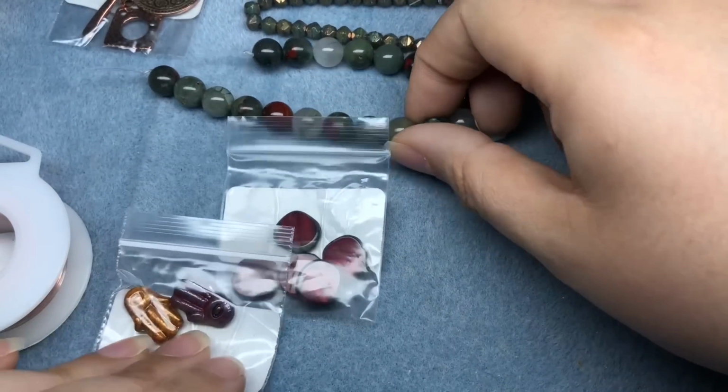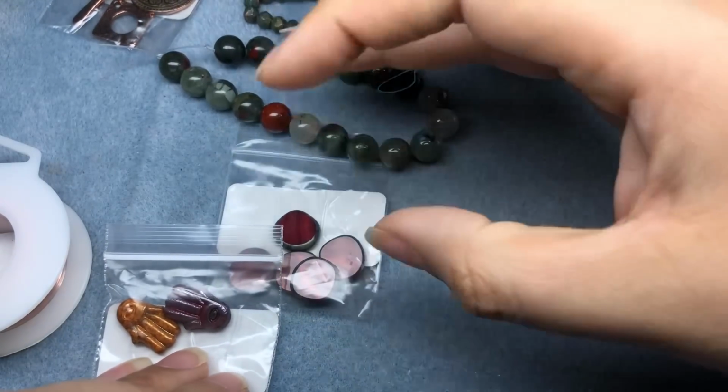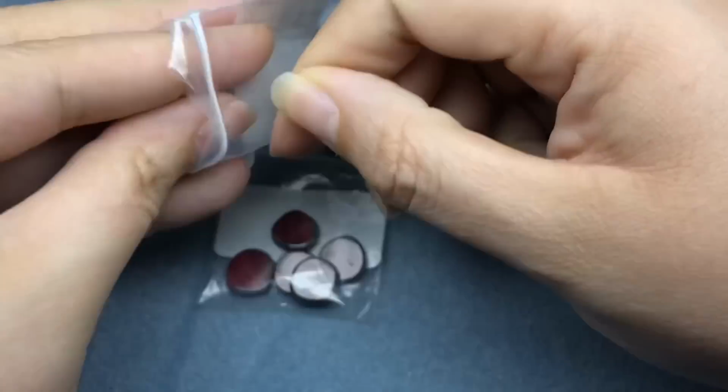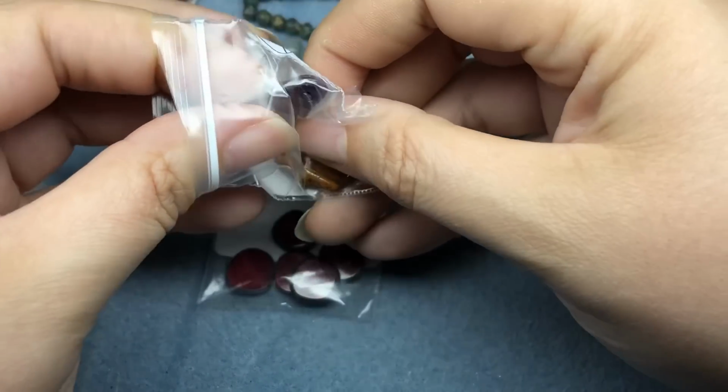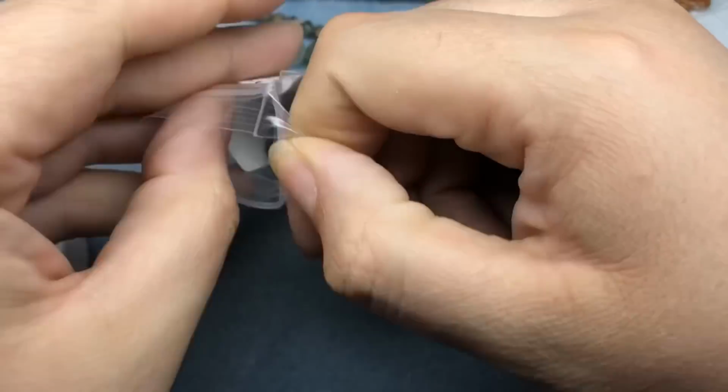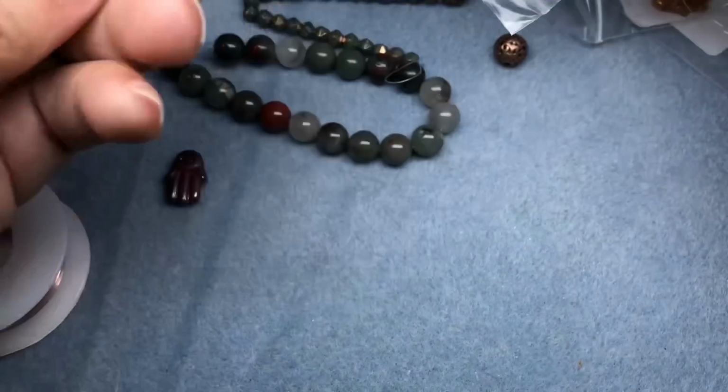The Bloodstone is going to be the focal, well, not the focal, but most of the beads on the bracelet. I'm also going to use this red Hamsa and some of these table cut red coins.